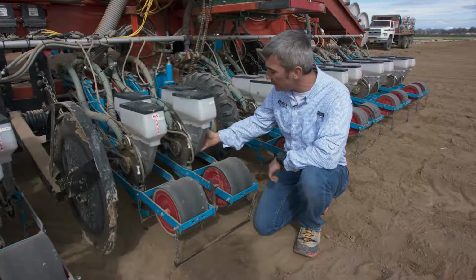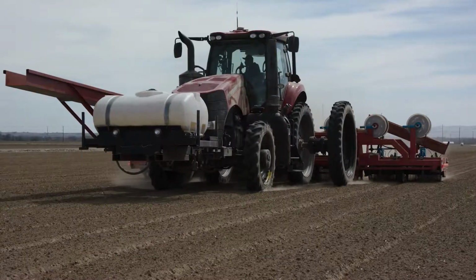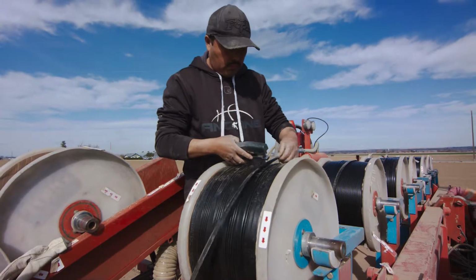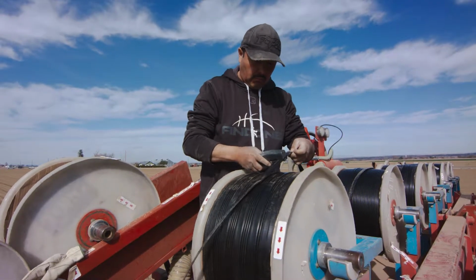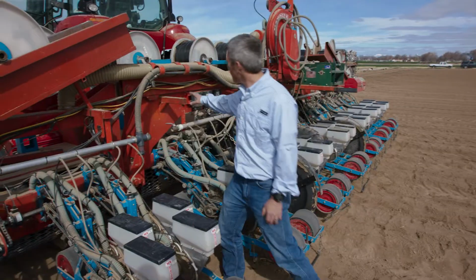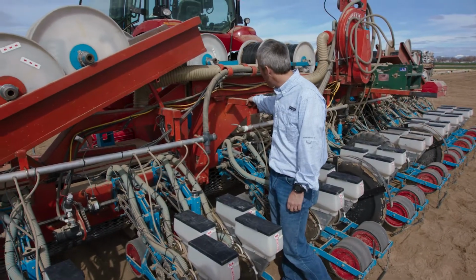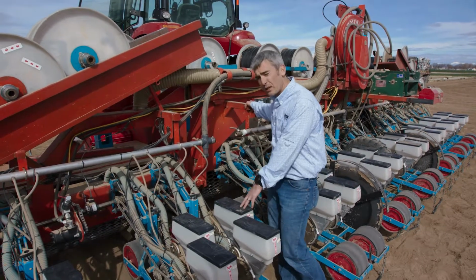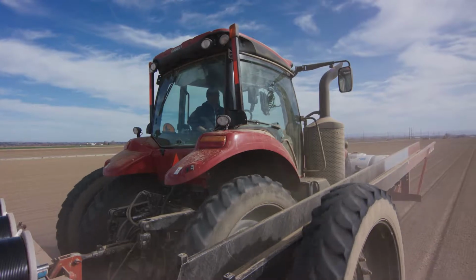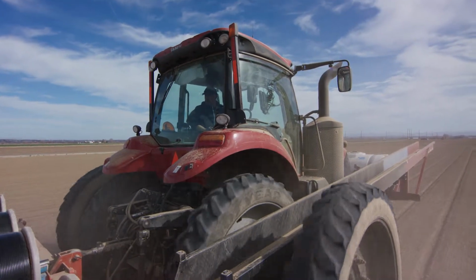In addition to the planting that we're doing, we're also injecting fertility right into the seed trench next to the seed. That allows us to put fertility right next to where that young seedling is going to need it when it starts growing. This planter bar was designed by myself and a local welding shop to incorporate these monostem row units along with the tape and the packing wheel that's underneath here that allows us to firm the bed.